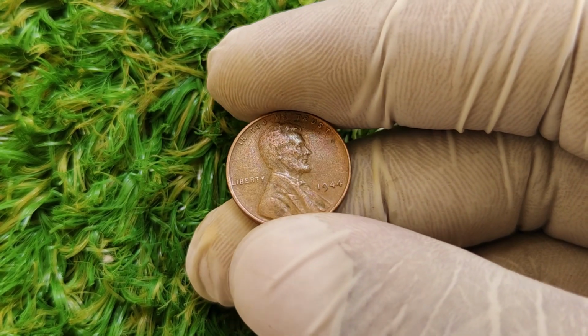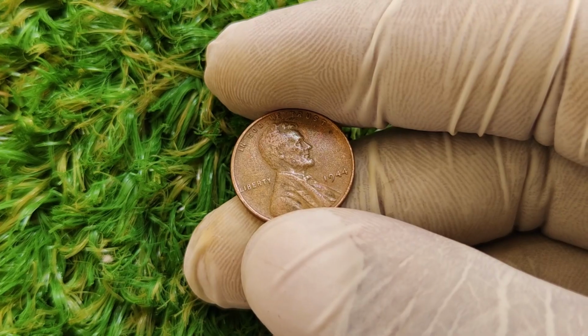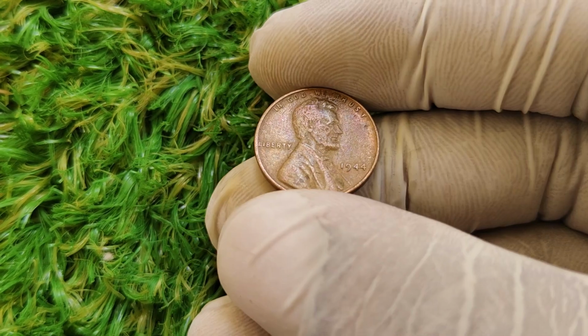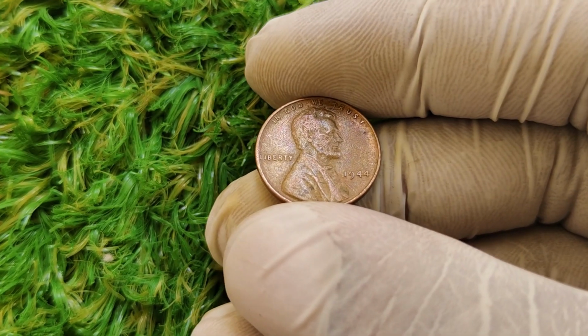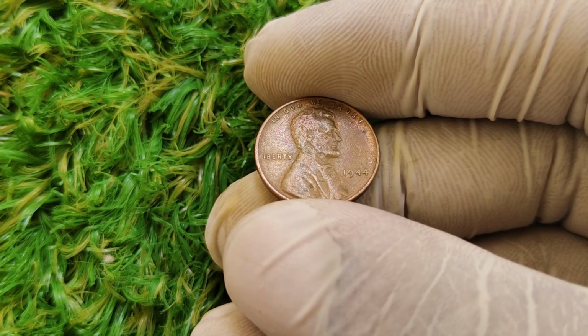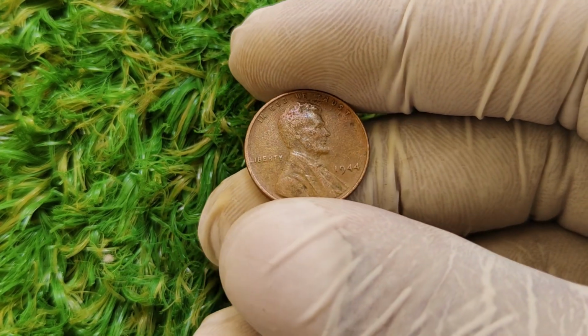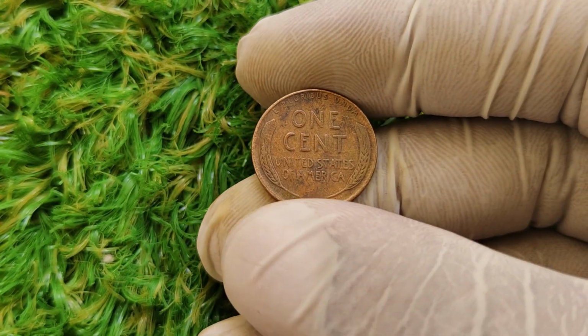Point 4. Rarity and high grade. While over a billion 1944 Lincoln pennies were minted, very few have survived in perfect, untouched condition. Most entered circulation and were worn down over time. That's why high-grade examples are incredibly rare and command top dollar.